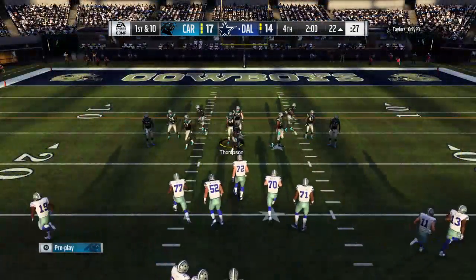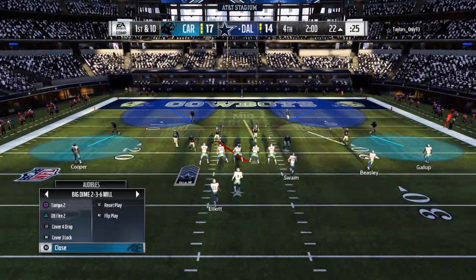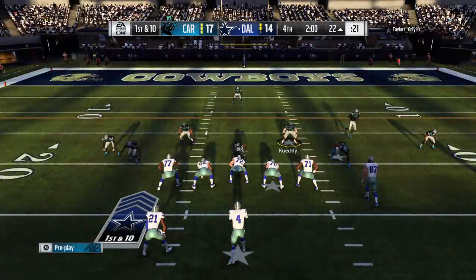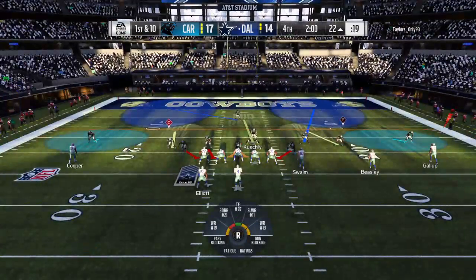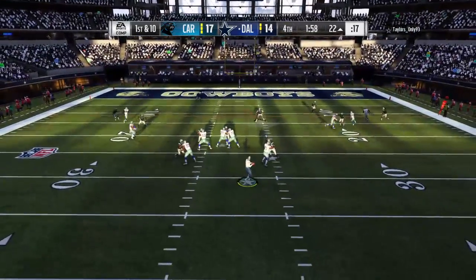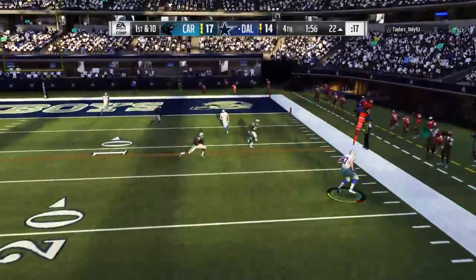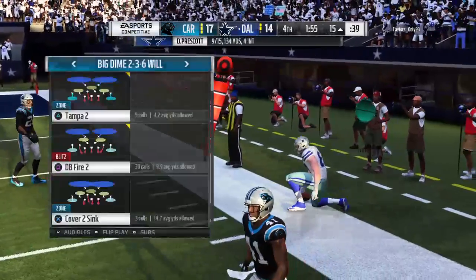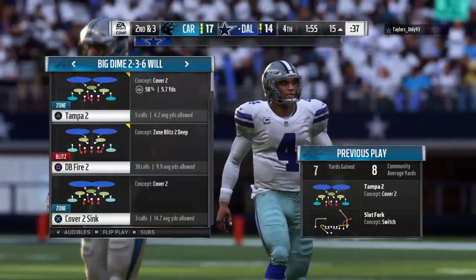So signs of life in what's been a dormant offense in this second half. Here's 1st and 10. They'll look to throw. He will find his man on the outside. 7 yards, the pickup on the pitch and catch.